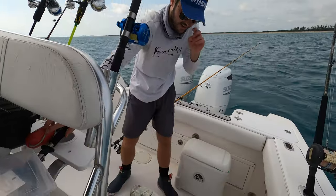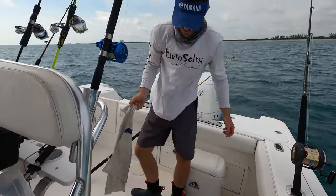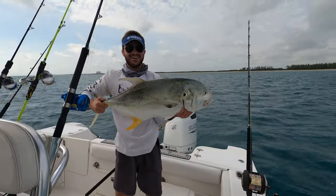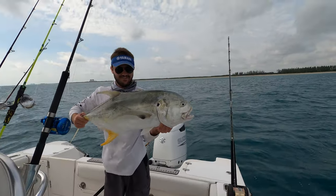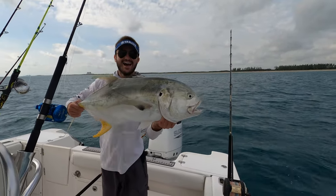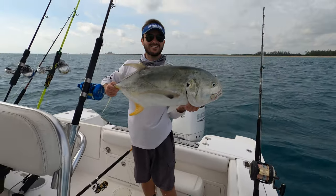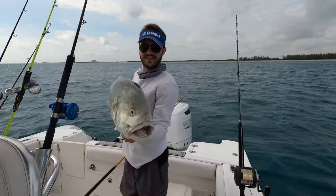An absolute donkey. We're gonna get him up, show you guys, get some pictures. Release him back here safely. There we go. There is our 25 pound Jack Crevalle right there. What an absolute monster. I can barely even hold him up right now. He is huge, he is awesome. What an absolutely beautiful, magnificent fish right there.